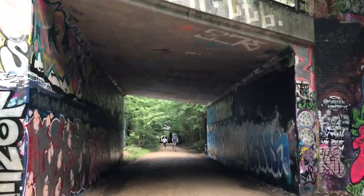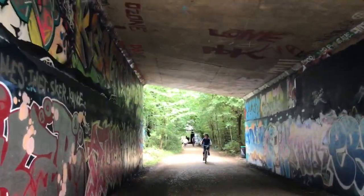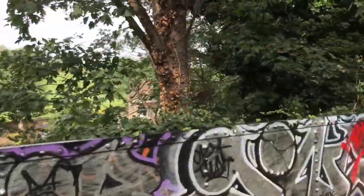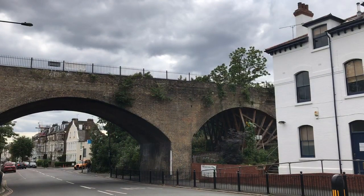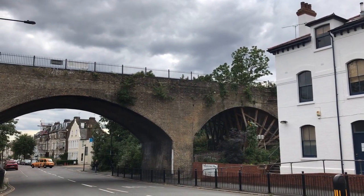What's quite interesting about this route is how much the area rises and falls. One minute you might be in a cutting and the next you might be on a viaduct or an embankment looking out over the city. I dare say it was quite a challenge for the line's builders, not to mention the engine crews.